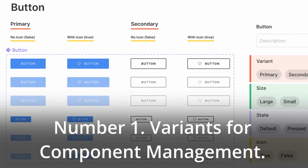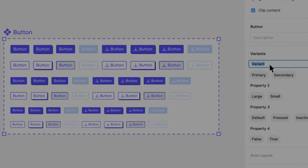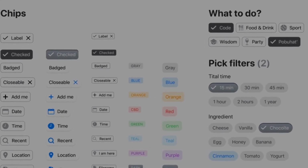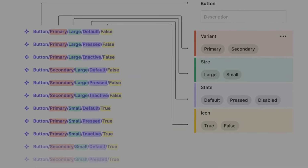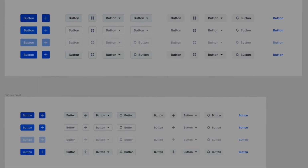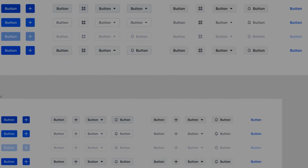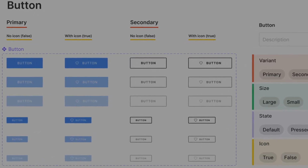Number 1. Variants for component management. In the Figma world, Variants is a component management module that is also known as the Figma Components Library. To organize the team asset library, you can quickly unclutter redundant variations of the same component and integrate them into a single entity. You can also establish a single container for all components that are comparable to one another. In collaborative work, variants make it easier for team members to find what they are looking for by separating them into groups based on their roles. By personalizing the values and properties of your component variants, you may eliminate the need for guesswork from your design system.